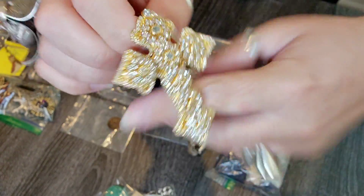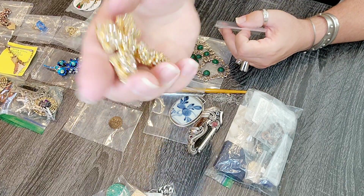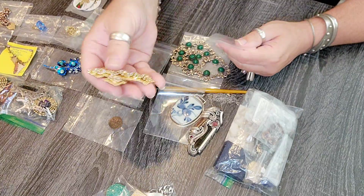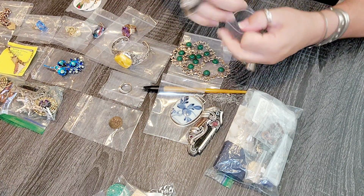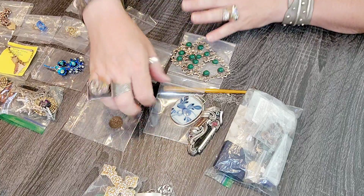But that's Bauer, who is very well known for such rhinestone pieces. I've never had a cross by Bauer, but I thought that was beautiful and very opulent, very large. So I thought that was great. It was not very much money, so that's a very quick sell.